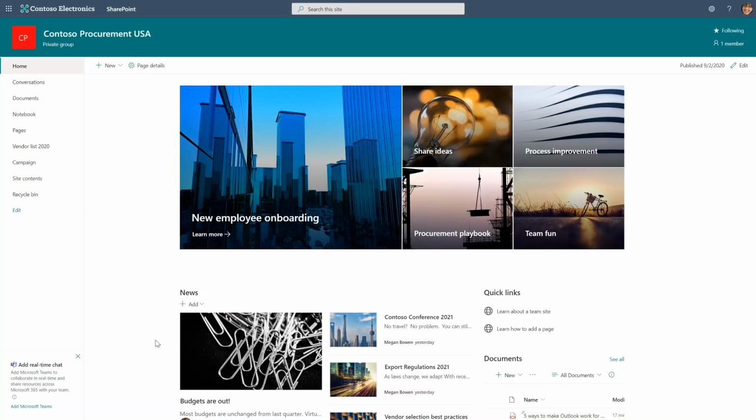Now, for those of you that have classic team sites and want to modernize them and add teams to them, this is also possible, but there's an extra step involved. You first need to connect that classic site to a new Office 365 group, and then take that additional step of teamifying it. So in this next demo, we want to show you some of the improvements that we've been making to this teamification scenario, and we're making it even better.